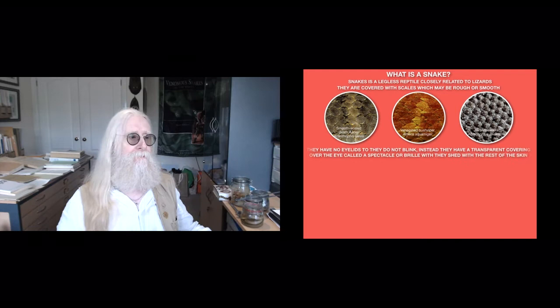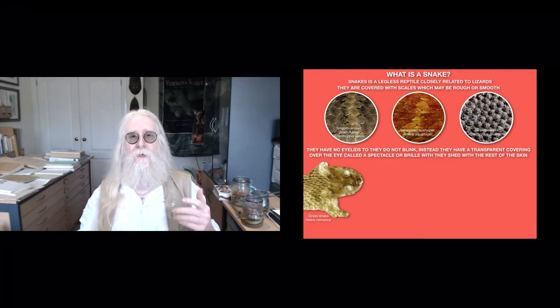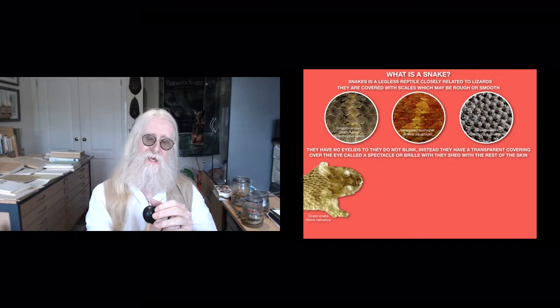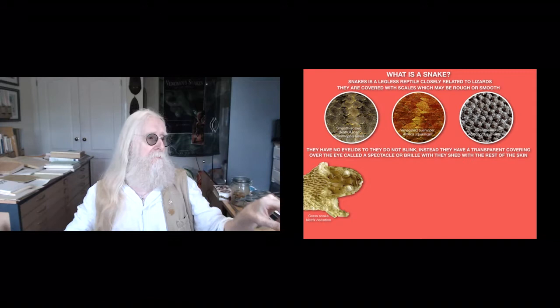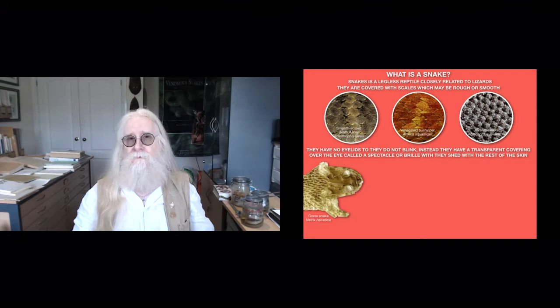Snakes have no eyelids, as I've told you, so they do not blink. Instead, they have a transparent covering over the eye called a spectacle, or brill, which they shed when they shed their skin. Now, this is a piece of grass snake's skin that's been shed, and you're looking at it from the outside. When snakes shed their skins, they actually come off inside out, like taking a sock off, because they wear the skin away at the lips, split it, and then they come out of it, just like peeling off a sock. But this one has been cut and laid out so you can see it from the outside rather than from the inside, which is what you'd be looking at if you looked at a fresh shed skin. And you can see the two brills. They've shed their contact lenses and they've got a new pair.